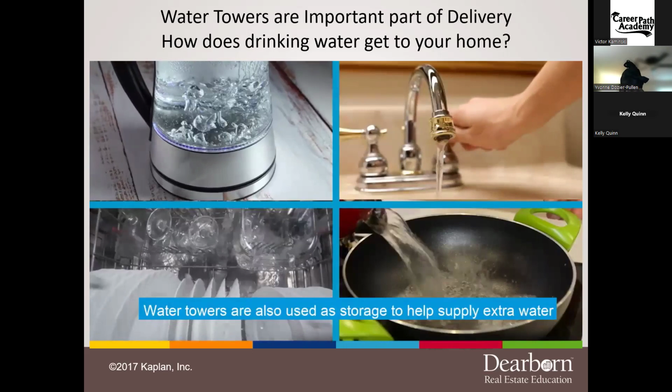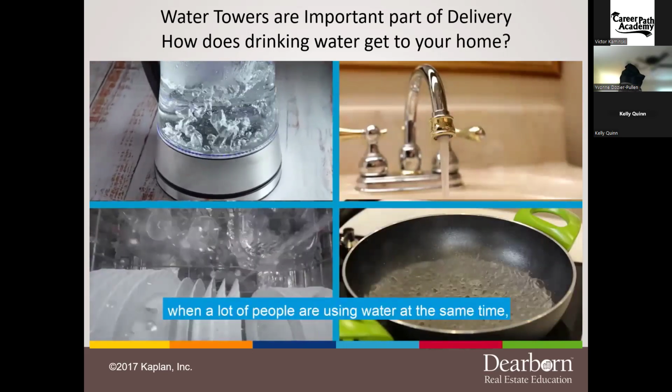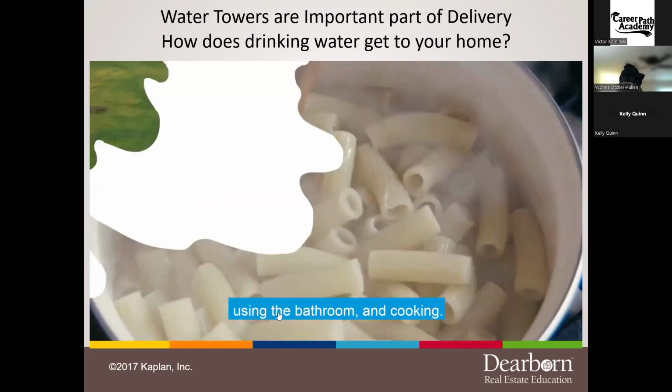Water towers are also used as storage to help supply extra water when a lot of people are using water, like in the morning and evening when people are taking showers. Good morning. How are you? Good. I'm calling because I'm going to need a refill on my pain medication.